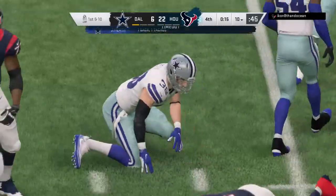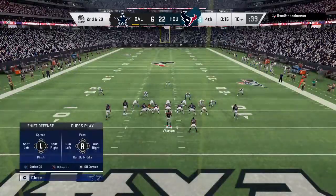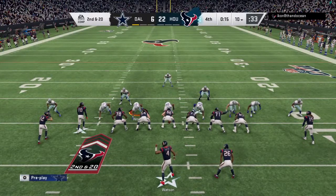Now the pressure comes, and he goes down. Just inside the 10, back at the 9. The Texans going to signal for their 3rd and final timeout. It'll be their 3rd and final timeout, so as they talk things over, we'll step aside.